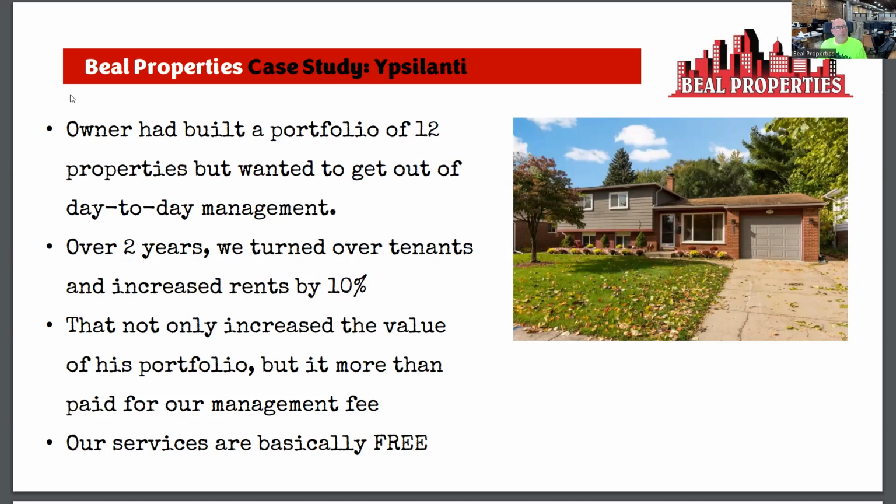And here's another one. This client came to us with a portfolio of 12 properties. He just wanted to spend less time managing it himself. So he hired us, and over the following 2 years, we were able to turn over the tenants, did a little bit of work, increased the rent by 10%. And that really increased the value of this portfolio significantly. And if you think about it that way, our management services are basically free. If we're able to, over a period of time, increase the value of your property by more than 10%, and or increase the rents and the cash flow by more than 10%, we're basically working for free for you as far as you're concerned.